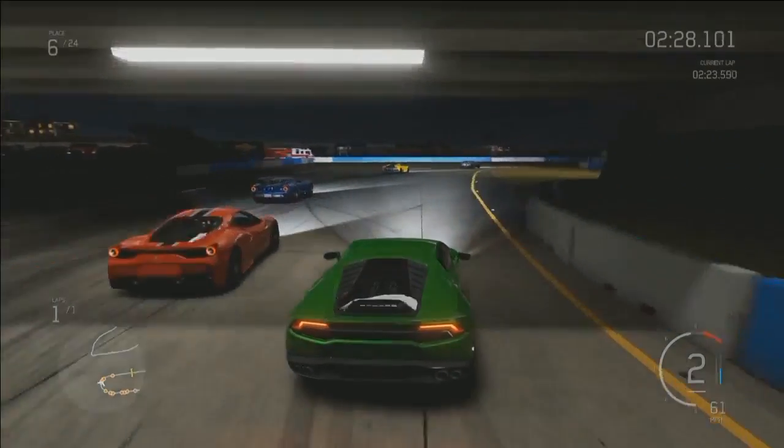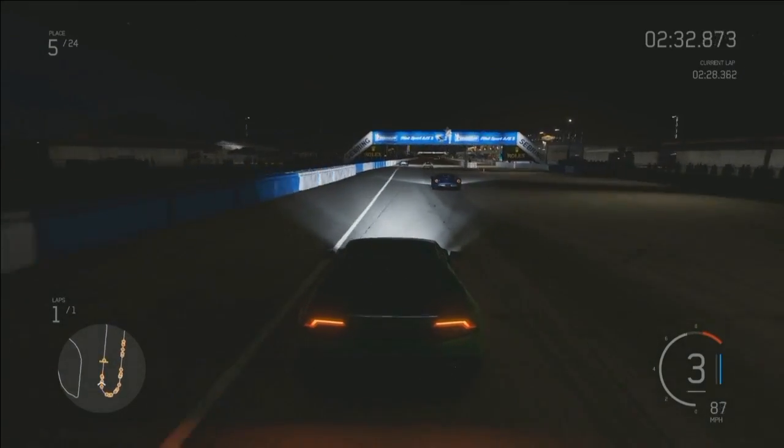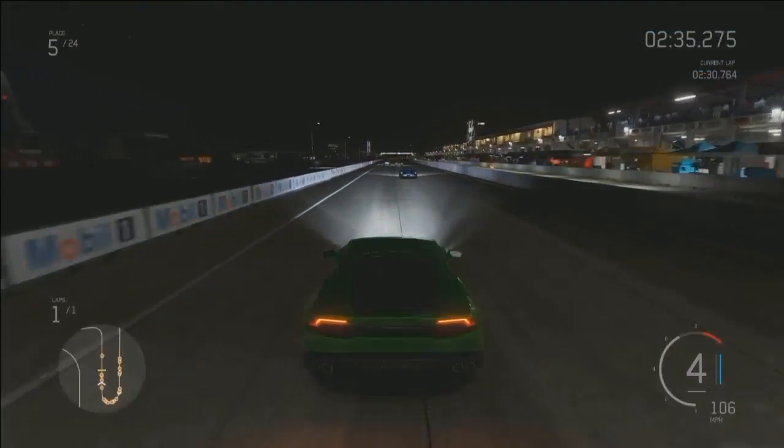Here we go. How many of these cars can I pass? None. I'll come in 5th place. That's okay. Good view of the Ford GT.